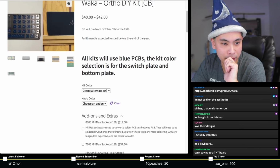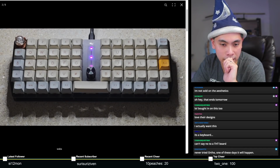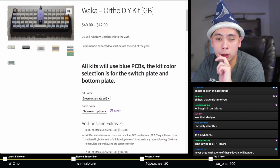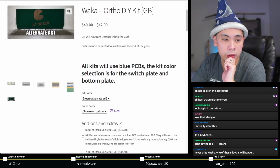Here, let's take a little bit. There we go. Here's a better picture. See, so you've got LEDs as well. Pretty nice. Never tried ortho. Well, for $42, I think this would be a very good experiment. Just to try it out if you like.